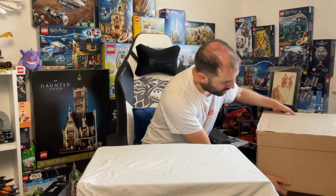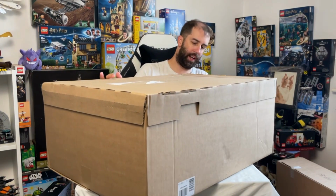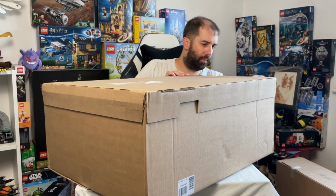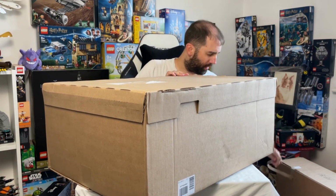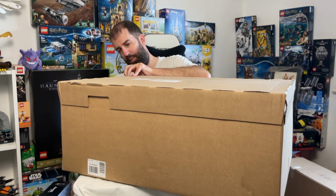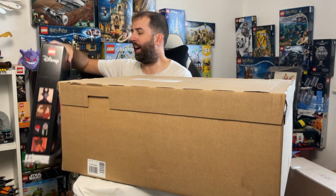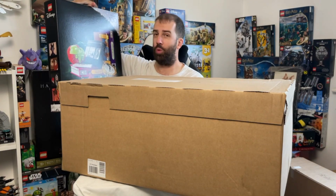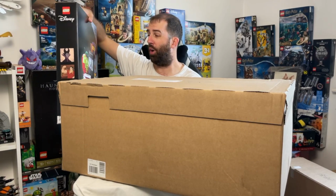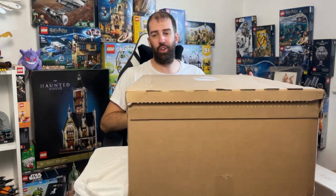Let's have a look. Let's do this one here. Again, this is from Lego. Take these tabs off. The Disney Villains set, I must admit, that took me a while to get. I'd say in the UK, this was on back order for quite a while. I think because of the promo, it took a little while for me to get hold of this, but it finally came last week.